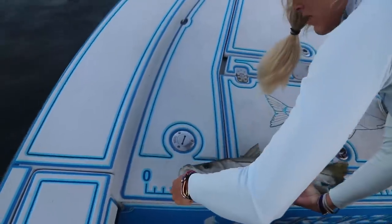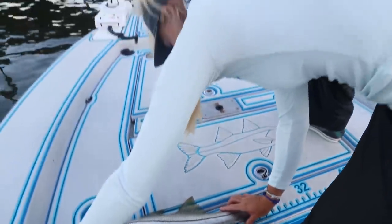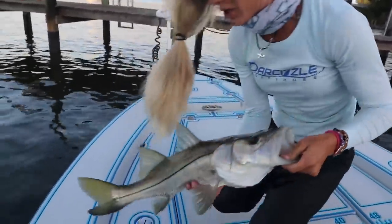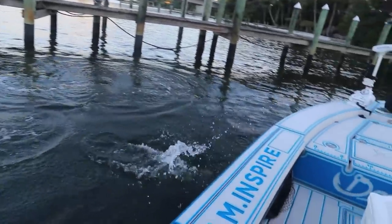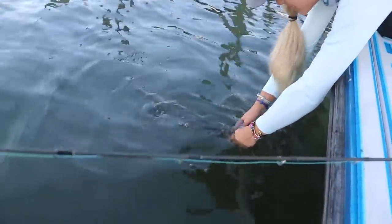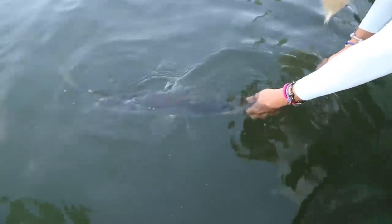I'm gonna call it 25. Let's see. 25. Pretty dang close. We're actually 26. Nice, gorgeous fish though. Look at those colors. Put up a nice fight, had that drag locked down to pull her out of the docks. Let's let her go. 26 inches, just need 2 more inches. Oh, she's biting me already. That was sick though. You ready?